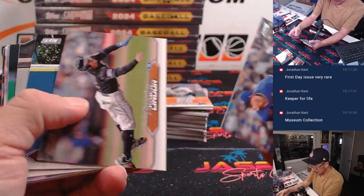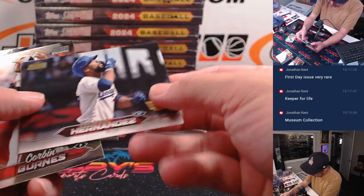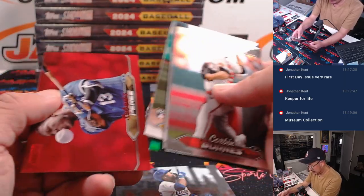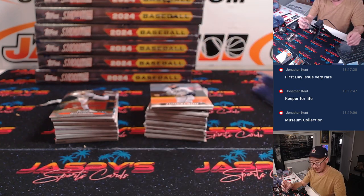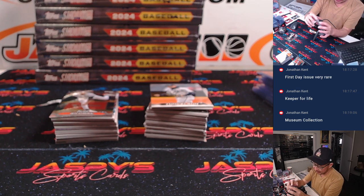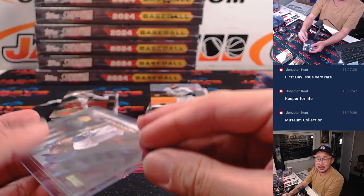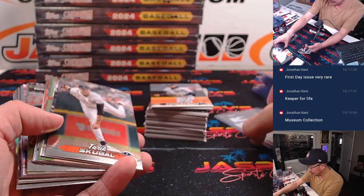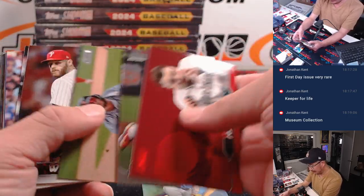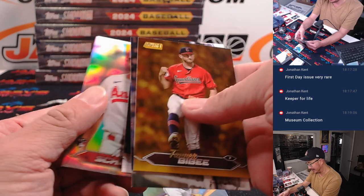All right, another box. And here's a members only Teoscar Hernandez. I don't know, how rare are these? That's for Tomoya. Teoscar has a ring. That's exactly why he said himself he turned down years and money to be with the Dodgers. And he'd love to stay. Obviously, the Dodgers would love him to stay, but I'm sure his agent wants to get the best deal possible, which is fair.